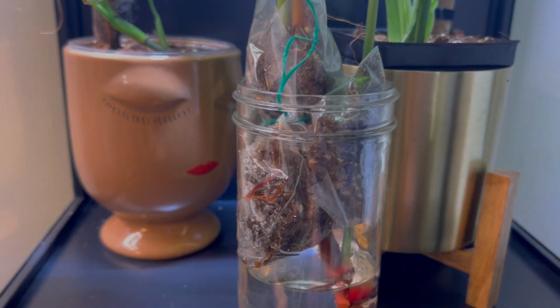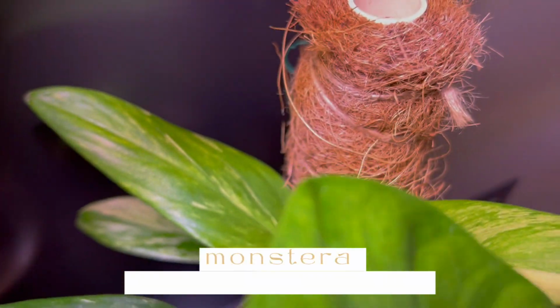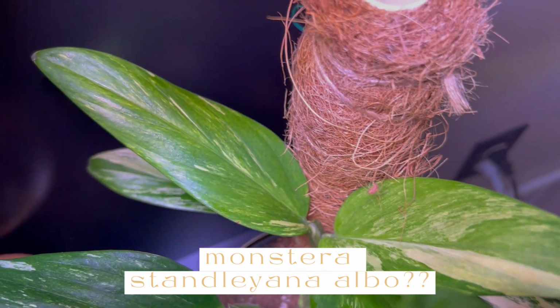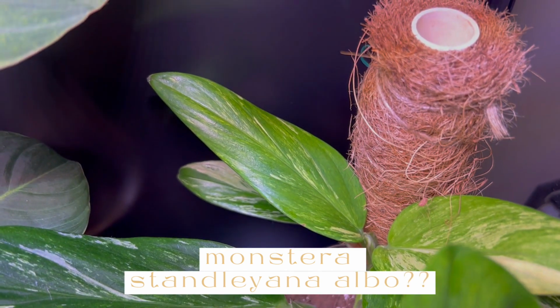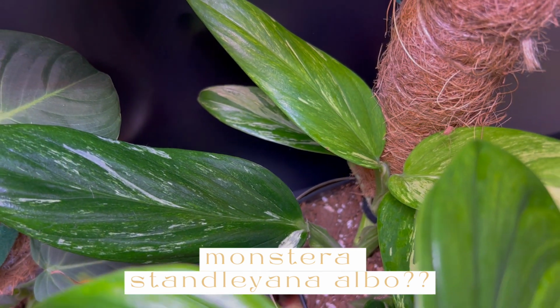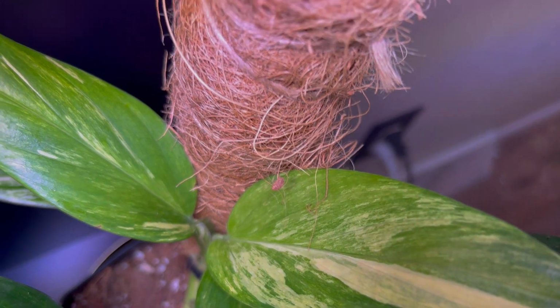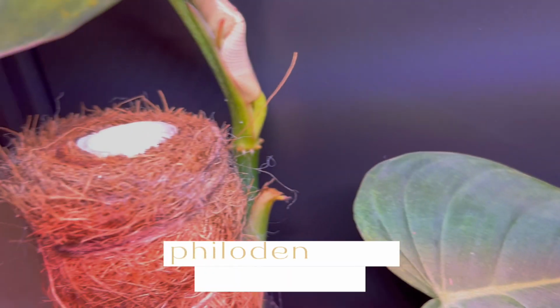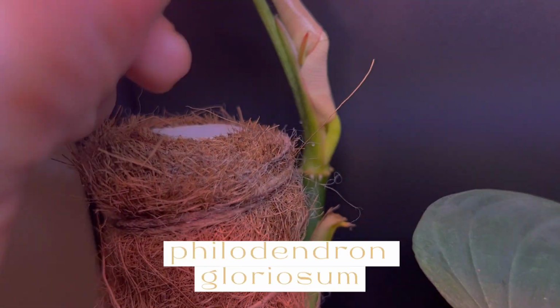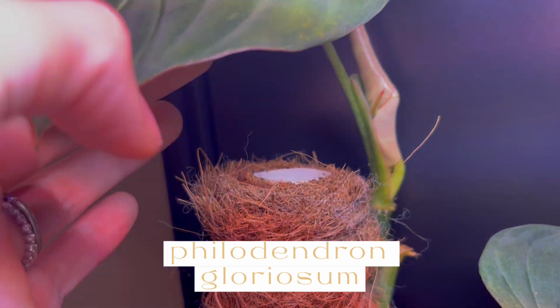Yeah, it looks awesome. And then this is also another plant from Peter. Stanleyana aurea, elbow. Aurea or elbow, I don't know. Let me know. This is the newest leaf right there. And then this is a philodendron gloriosum that I have two, but this one is my climbing one, and then I have a trailing one.